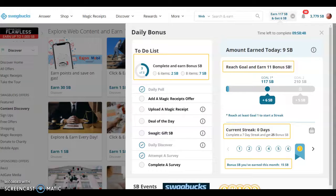So one thing you want to do every single day is complete all of your to-do lists, and as you see here, if you complete all 8 items, you will get a bonus of 7 Swagbucks. If you reach your daily goal, you will get 6 Swagbucks. For this one, I will get 6 Swagbucks for the first daily goal that I reached. And if I reach my second daily goal, I can earn 5 bonus Swagbucks. So if I reach both goals, I will earn a total of 11 bonus Swagbucks.